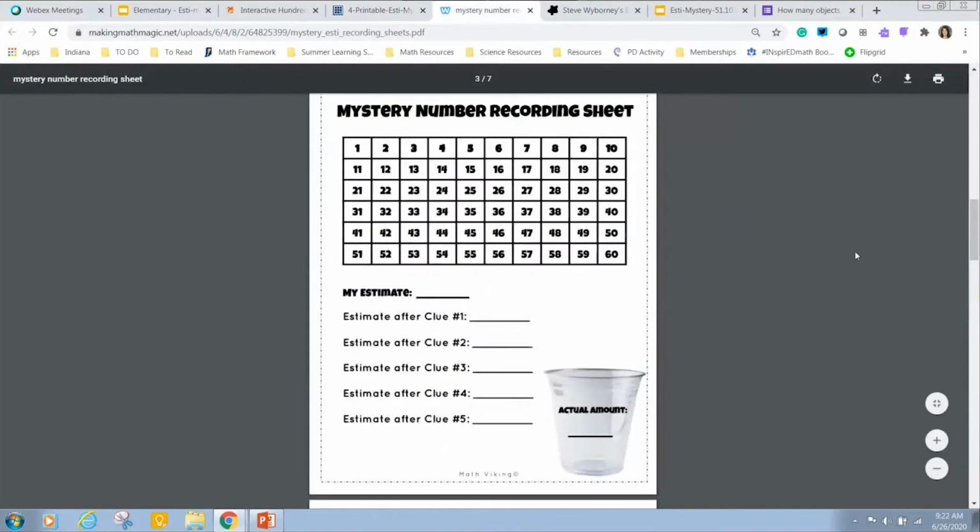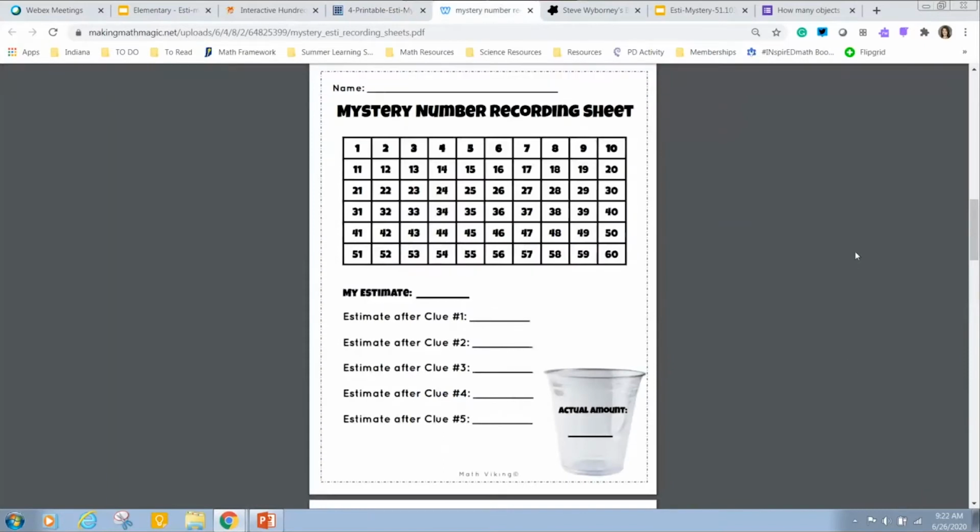Making Math Magic has created an Esti-Mystery recording sheet. You can find it in the notes section of the slide deck. This is a great resource to gather formative assessment data to inform your instructional decisions and differentiated groupings in your classroom.